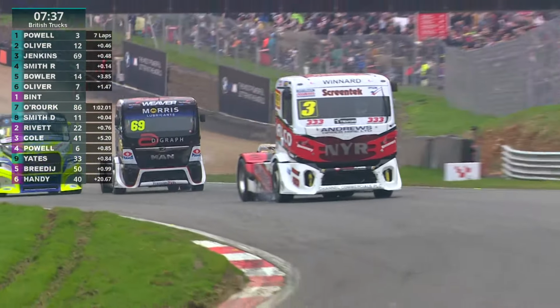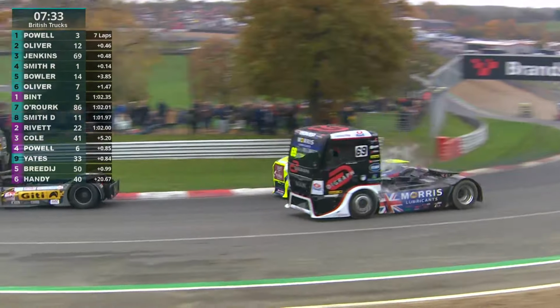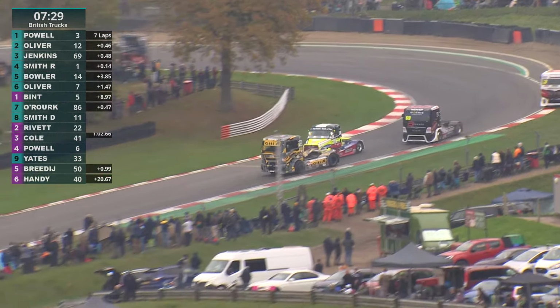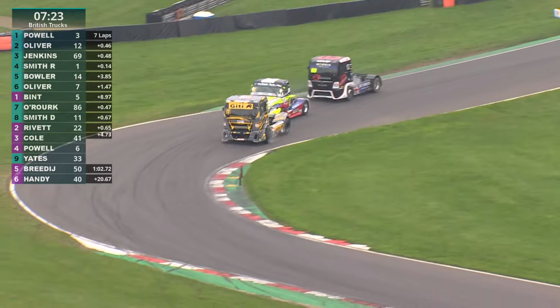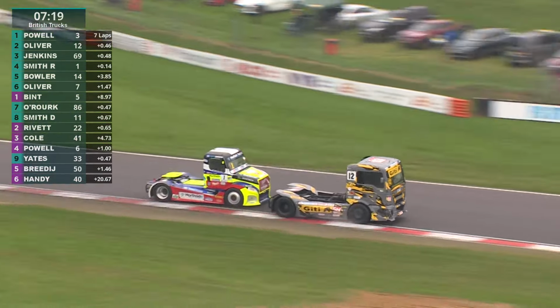Jenkins a bit wide there, out of Paddock Bend onto the gravel. This is Smith's opportunity. Does Smith force him wide? He takes the inside line. Smith will be able to make it stick. Oh, we've got Steve Powell off. We didn't see that. We were changing camera angles at the time. I do not know, but we've got Ryan Smith right on the back now of Michael Oliver.